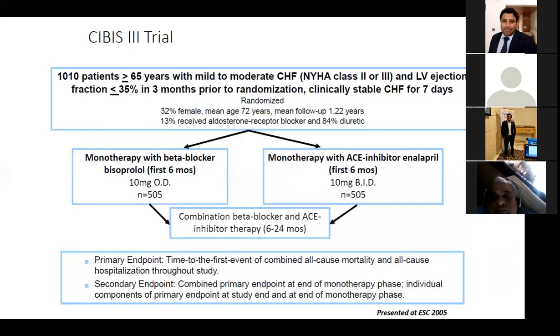So they were divided into two groups. That is monotherapy with beta blockers, bisoprolol for the first 6 months, 10 milligrams OD. Then monotherapy with ACE inhibitor, enalapril, first 6 months, 10 milligrams BID. Then combination with ACE inhibitor therapy, 24 months. The primary endpoint was time to the first event of combined all-cause mortality and all-cause hospitalization throughout the study. The secondary endpoints were the combined primary endpoint at the end of the monotherapy phase, and the individual components of the primary endpoint at study end and at the end of the monotherapy phase. Basically, this is a trial between monotherapy with beta blockers versus monotherapy with ACE inhibitors.